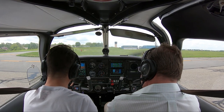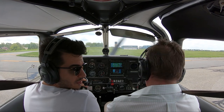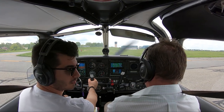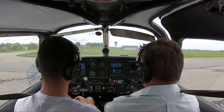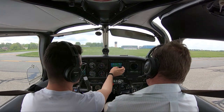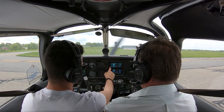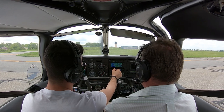Okay, controls, they're free. Number 72 Kilo, where are you parking? I've got to go to Porta. 72 Kilo, thanks. Turn left on Delta, remain this frequency, and taxi to the ramp, cross runway 5. Left on Delta, so cross runway 5 with you, 72 Kilo. Beverly. Near airport. Beverly, activate.